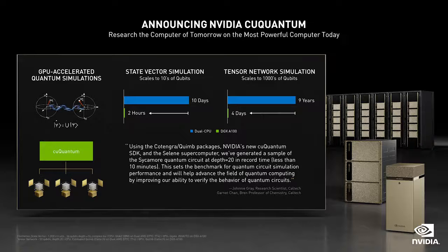In the meantime, our mission is to help the community research the computer of tomorrow with the fastest computer of today. Today, we're announcing cuQuantum, an acceleration library designed for simulating quantum circuits for both tensor network solvers and state vector solvers. It is optimized to scale to large GPU memories, multiple GPUs, and multiple DGX nodes. The speedup of cuQuantum on DGX is excellent.